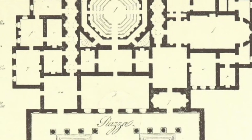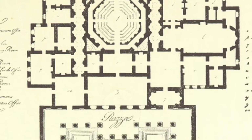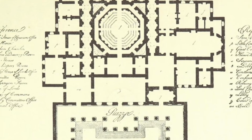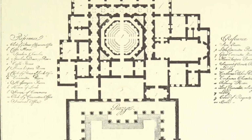The first large-scale public Neo-Palladian building in Ireland and Britain, and the world's first purpose-built bicameral Parliament House. Its pioneering design was by Edward Lovett Pearce, a brilliant young architect of untested skill but unbounded vision.